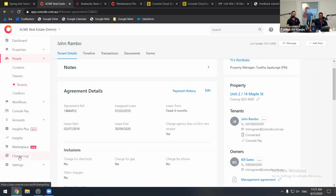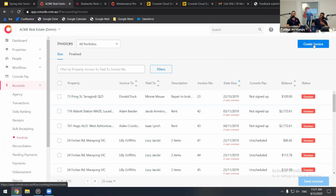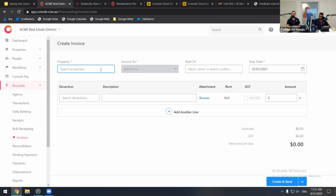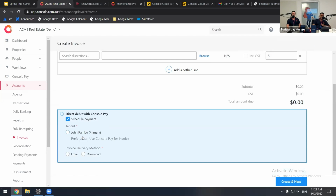What I'm going to show you next is how we've embedded it into the payments process. So we'll go into invoices, and let's say we've got an invoice for a tenant that we need to pay, and the system is smart enough to know that this tenant is set up with Console Pay, and I'll now have the option to schedule this payment using direct debit and email an invoice to the tenant. And the preference is there. That's right. So use Console Pay for the invoice. If you'd marked something else, do not use Console Pay for invoices, that notice would be there as well.